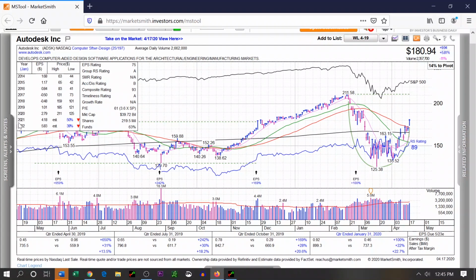The growth in 2022 is also up 39%, but once again, those revisions are down. And taking a look at the EPS rating, it's a 75, Group RS is an A, SMR rating is not available, accumulation distribution rating is a B, composite rating is a 93, and that timeliness rating is an A. So a pretty strong stock.